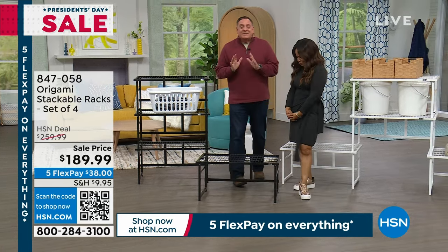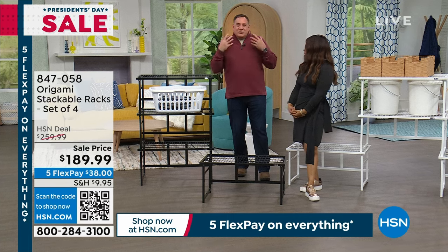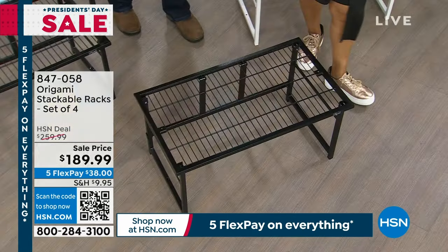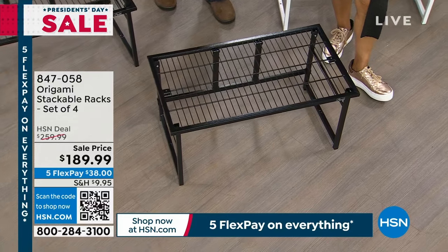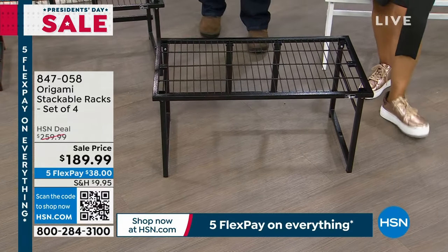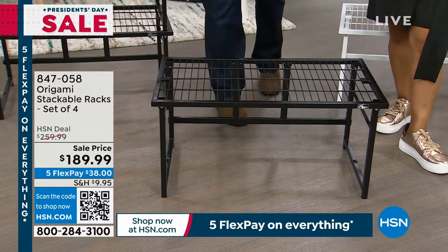But that's the thing about this: you're using your imagination. You're thinking about it, and Origami lets you do that. There's a lot of pieces of furniture out there. You buy them, and it is what it is. They're like, okay, this is a shoe rack, and it's only ever going to be a shoe rack. That's true. With Origami, this could be anything you want.